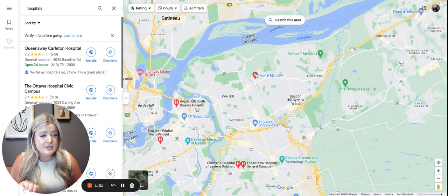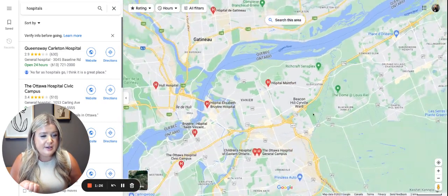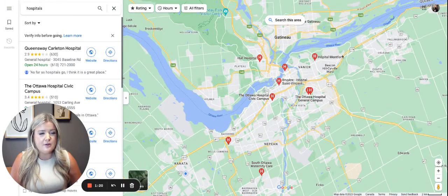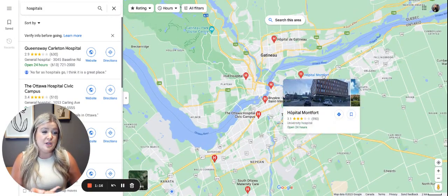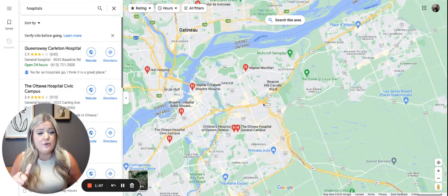If we go more east, there's the Montfort Hospital. Here it is. This is definitely very central, again, to downtown Ottawa and very close to Orleans. If you live in Kanata, it'll be quite a commute for you, and I wouldn't recommend living in Kanata and working at the Montfort. You obviously can. It'll just be a really hectic commute for you. But if you live in Orleans, you'll be a really short drive away.